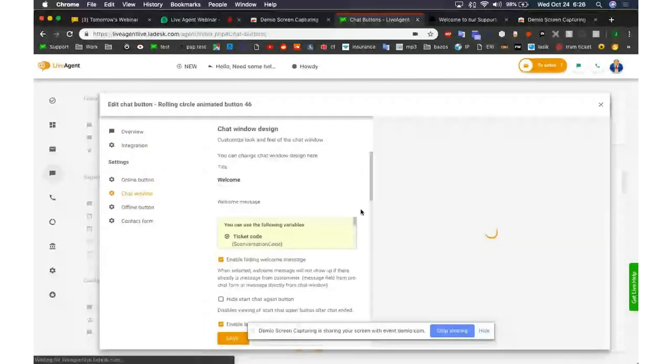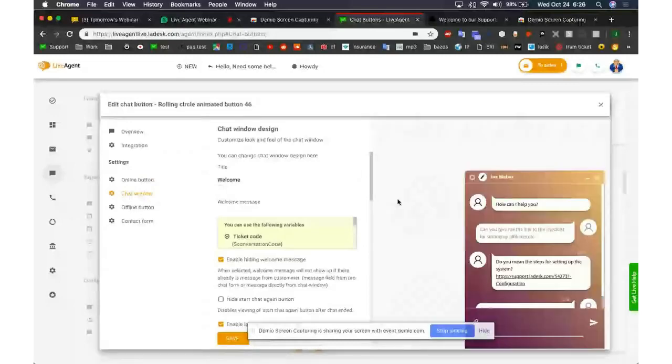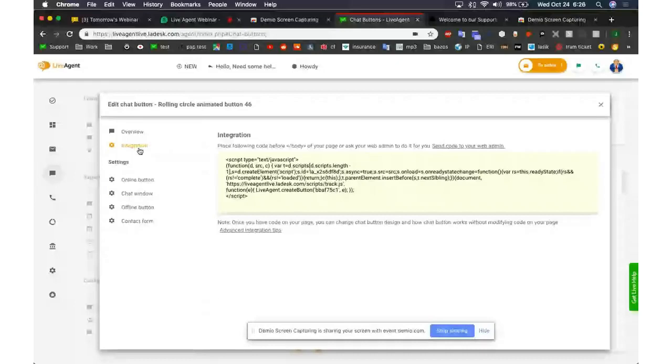Once we've got our chat button, we got the window here. This is how it looks. We got a preview. Okay, now we can add the code to our site. So we go to integration, and it's just a simple copy and paste of this code into your site. Let me get the whole code. Copy and paste the whole code into your site. And just like that, the chat button will be up and running on your site.